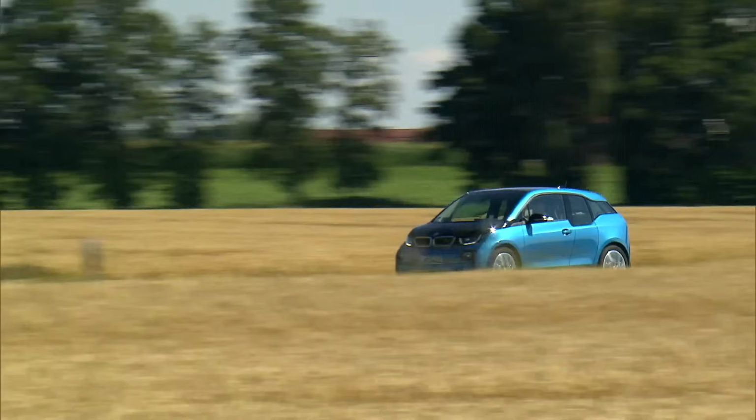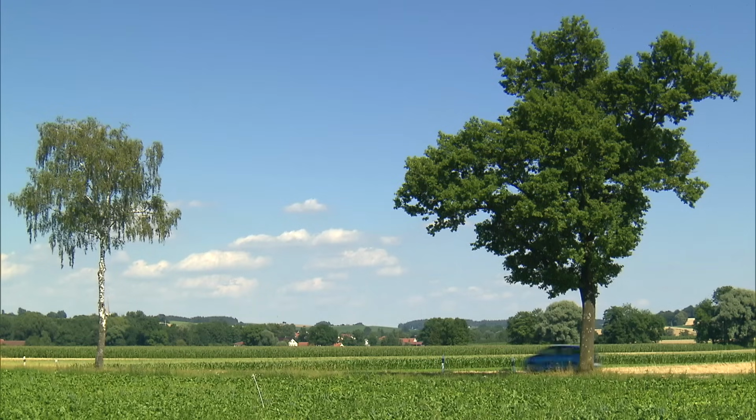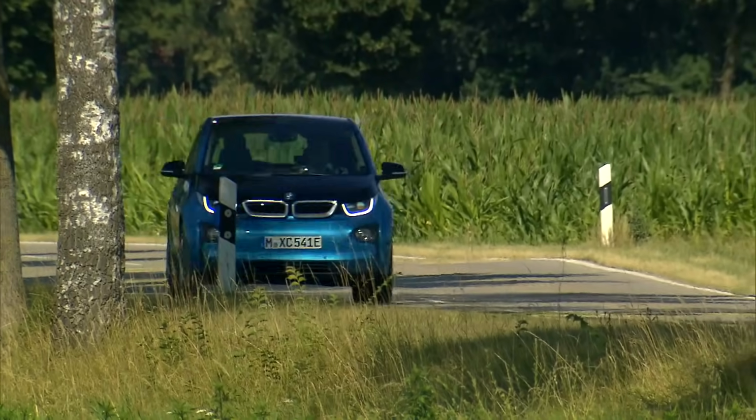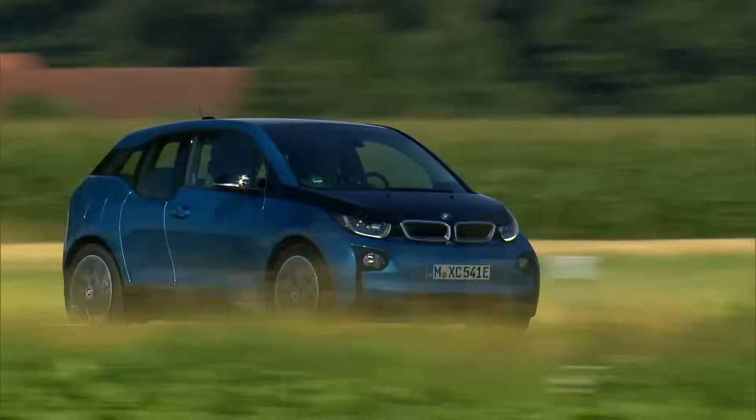So in terms of, what about an older one? Will the battery still be any good? Broadly, the answer is yes, absolutely. There's a range extender option on the 60 amp hour and the 94 amp hour models. That was discontinued when the big battery was launched.